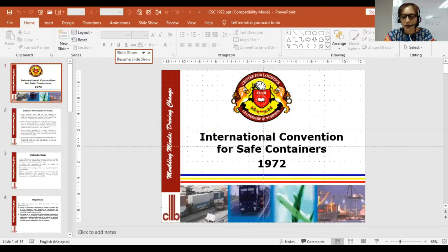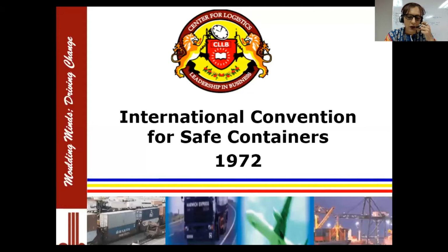So this convention was published in 1972, and it came about when containerization began to become popular. The International Maritime Organization plus the European Economic Commission got together and conducted a study with two objectives. One was, how do we come up with standards where the companies building these containers follow specified specifications with regards to the strength of the container and its safety for usage? The first objective was the structure.